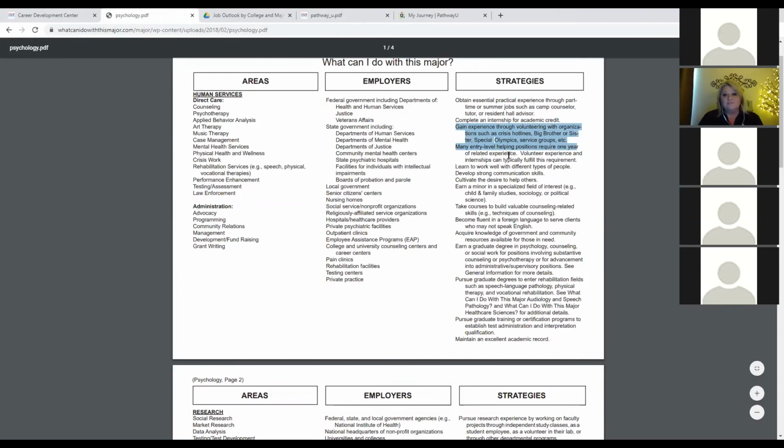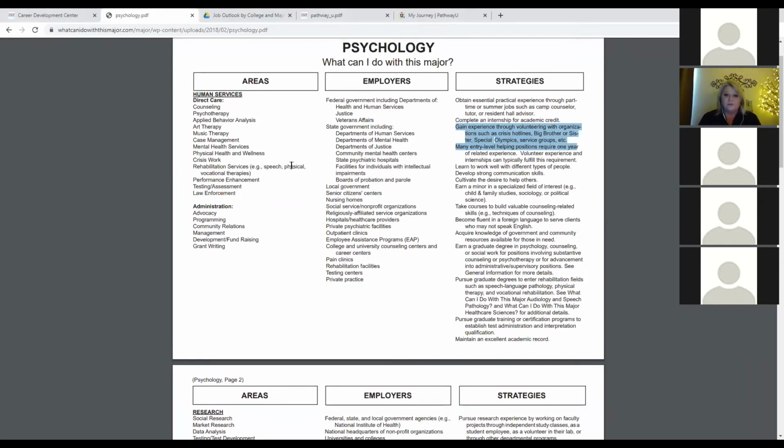When we think of psychology, most people will actually say, I want to go into psychology because I want to help others. I want to be a counselor. That's only one component. If you notice under human services, it says direct care. And that's where the direct care of the counseling is, but there's so much more that you could go into.